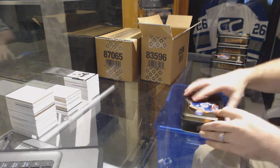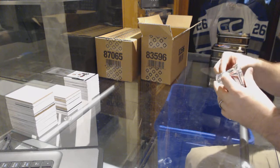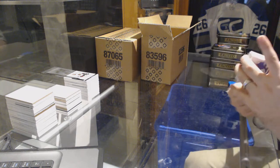Last pack mojo. This pack is like, oh yeah, the book though, it's uber thick, but I know why.